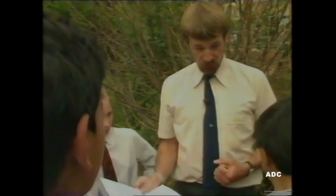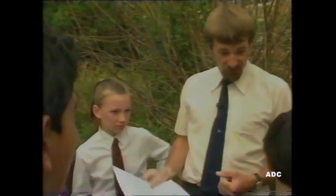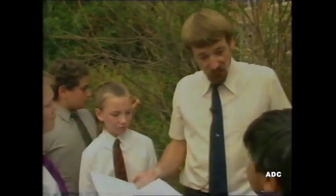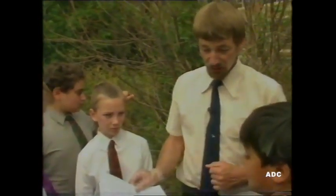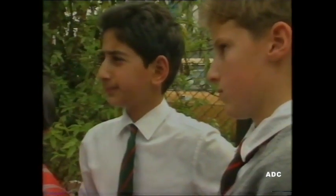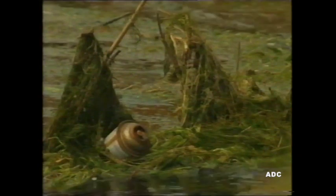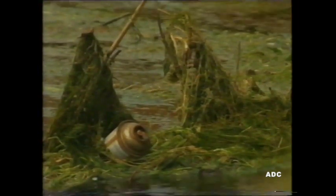Improving the sewage works would be an ideal way of cleaning up the river. So if they don't put any sewage waste into the river here, then we could probably find all the same sorts of animals in the river at Kingston as we found up at Ewell. So that would be a good way of improving the state of the river here.